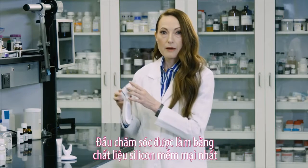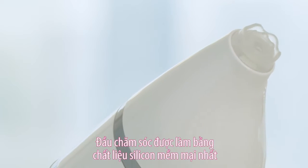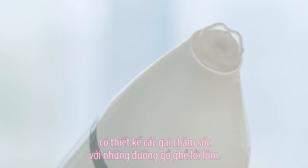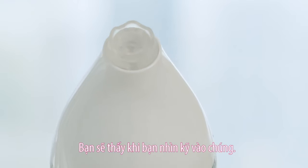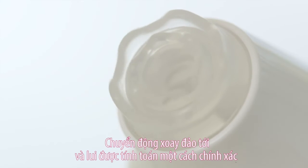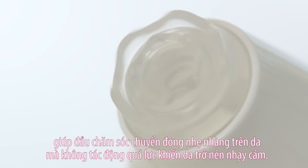The tip, made of the gentlest silicone available, has a unique topography with offset peaks and valleys. You'll see that when you look at it. It oscillates back and forth to precisely move the skin without overstimulating the sensitive skin.